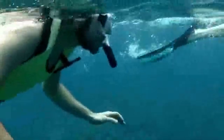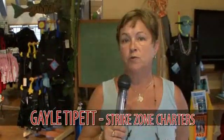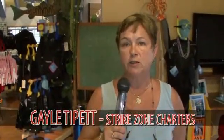Looe Key is absolutely gorgeous. It is ranked the number one snorkeling and diving destination in the Northern Hemisphere. It has more different types of corals and types of fish than any other reef in the Northern Hemisphere. Looe Key is anywhere from 6 inches to 30 feet deep, so it's conducive for both scuba divers, snorkelers, and people that just like to go along and view.